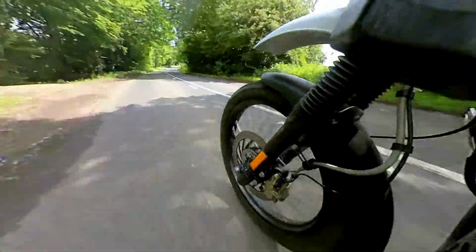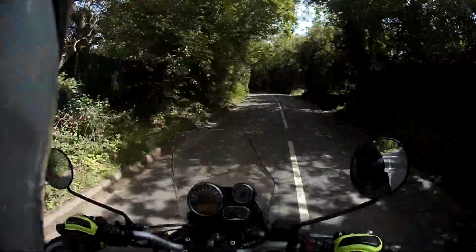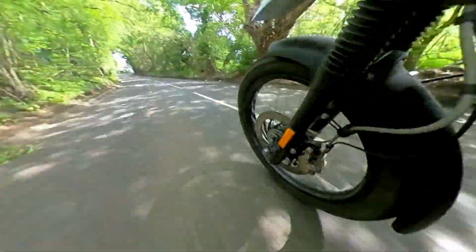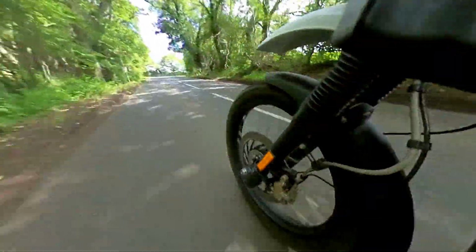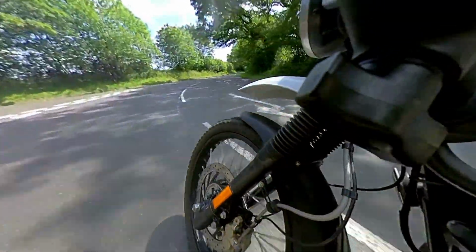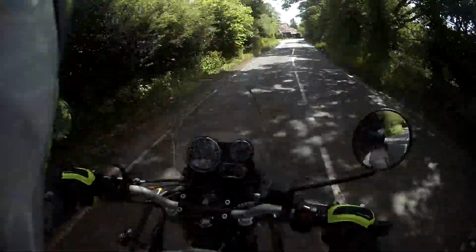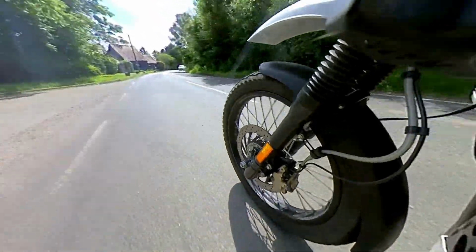Normal, relaxed riding around the lanes seems to be decent enough. Comfort wise, I usually consider myself a bit of a short arse, but I'm sitting upright, nice and comfortable. The seat seems comfortable enough, a bit narrow.